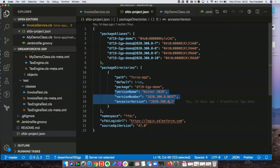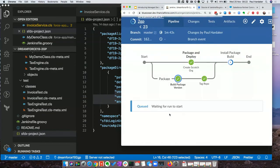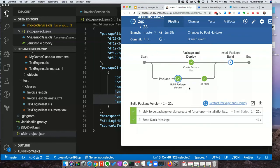And then down here, we've specified the ancestor version of this package. So basically, as I'm building new .300 versions, I'm depending on 200.01. That's actually already created in less than a minute, I think. Yeah, just over a minute, and it created a brand new package version.